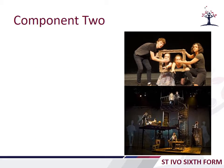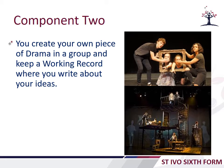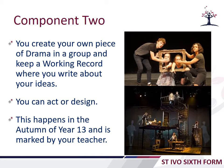Component 2 is done a bit earlier in the year. You will work in groups to create your own piece of drama. You will keep a working record where you will keep almost like a diary explaining your ideas and how you came up with them and what effect those ideas were intended to have. You can, in this component, design if you would prefer not to act. So you can design the lighting plan, you could design the set or costumes. And this piece of work happens in the autumn of year 13 and is marked by your teacher.